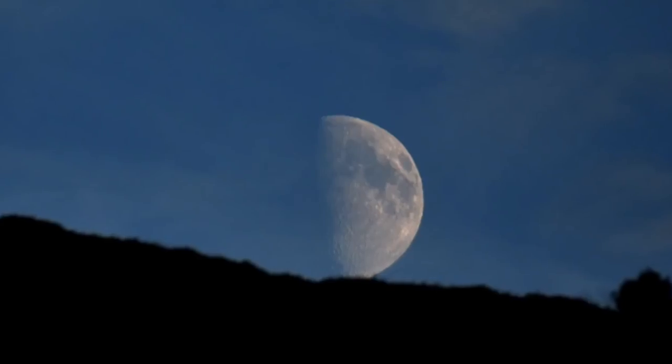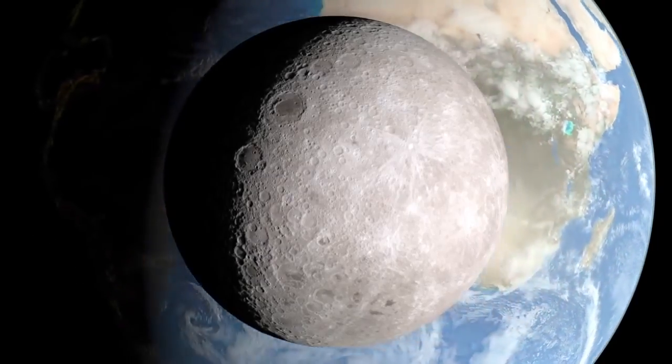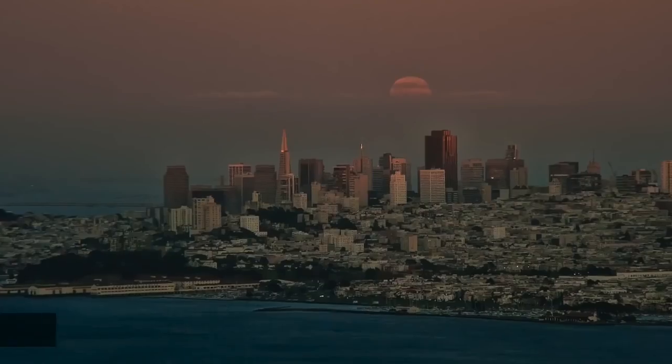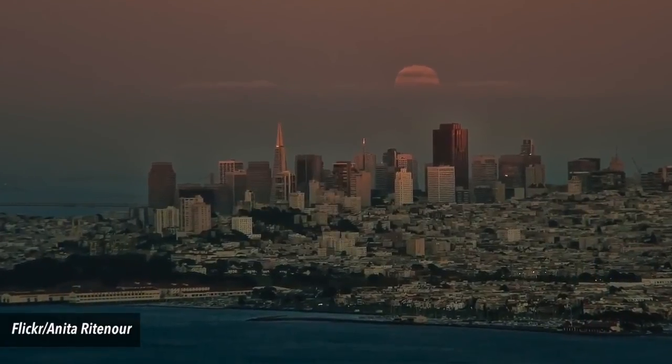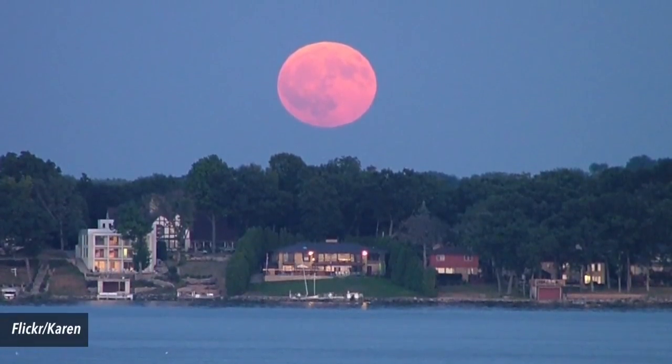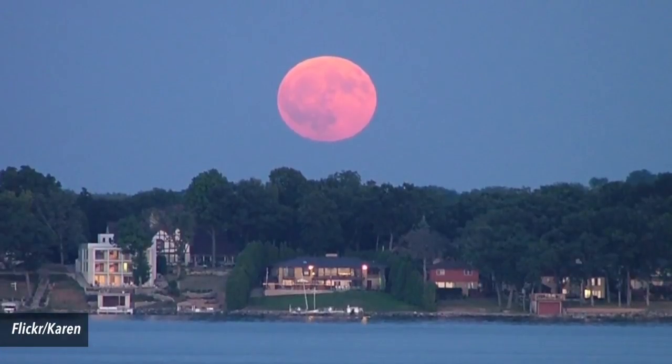Number 3. Giant moons. Logically, we know that the moon doesn't grow, nor does it really get that much closer to Earth. What makes the satellite appear so large at times is unknown, but could be related to our ingrained ideas about perception and where the moon is sitting on the horizon at the time.